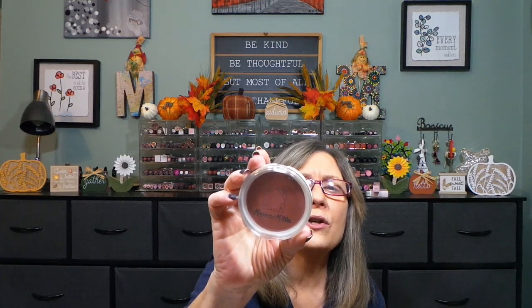Speaking of brush, the next thing I will use is a blush. This is one of my favorites, and this is from Ofra, and this is the Madison Miller blush. This is Sweet Stuff. I've been using this forever. It really does last a long time. It's a real pretty shade of blush. Let me see what's in.